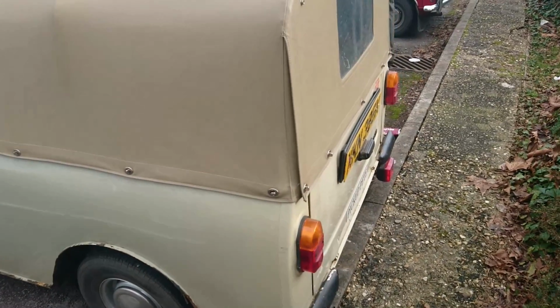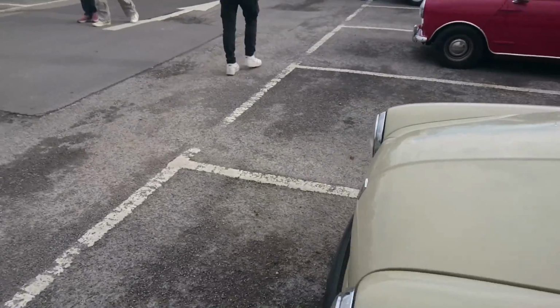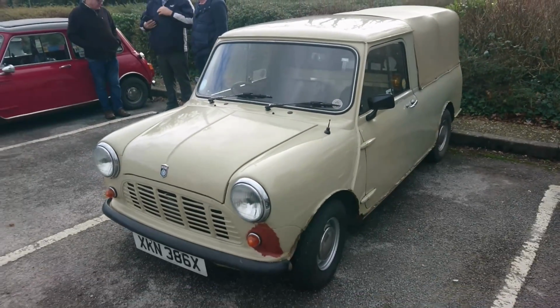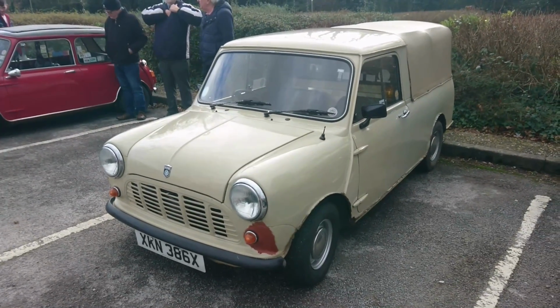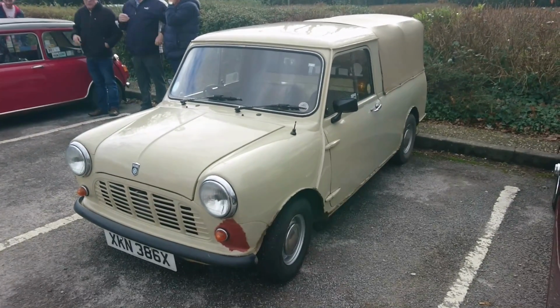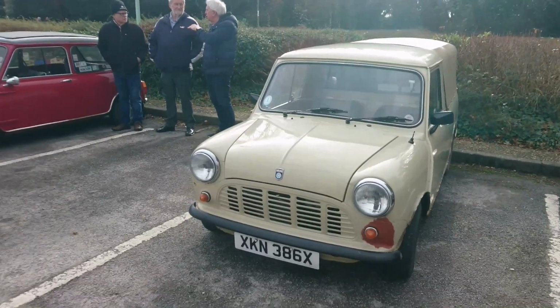The pickup is here. Pickup Pete is here. 81, 82. I think this is a 95. This one still has the characteristics of the Mark 1 Minis. Even cheaper, really: pressed steel grille and the exposed door hinges and the house-style door handles and sliding windows. They all continued until the end of production for these in 1982.